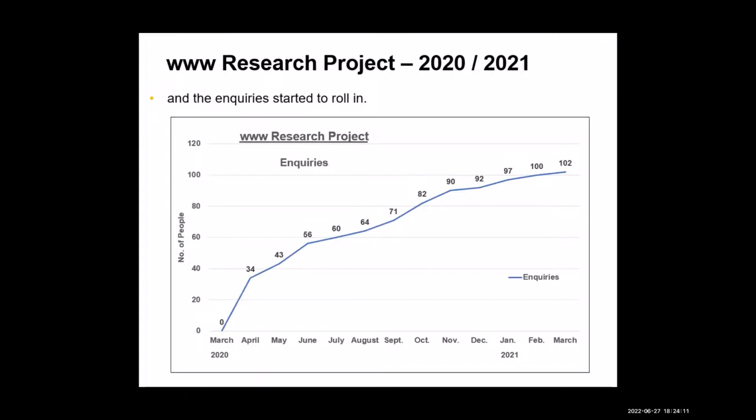And the inquiries started to roll in. We intended initially just to run this through to the end of 2020. At the beginning of the pandemic, no one had any idea how long it would last, and we thought 9 months would be more than enough. But the enthusiasm was still there 9 months down the line. So we ran it for a full year. And by the end of 12 months, 102 people had actually registered their interest in the project.